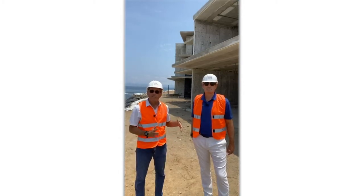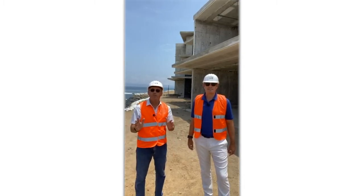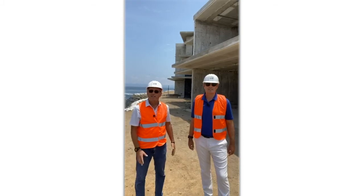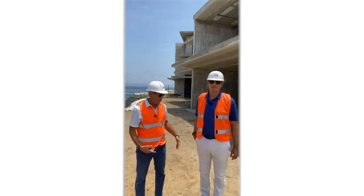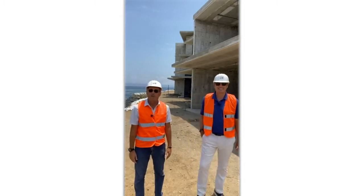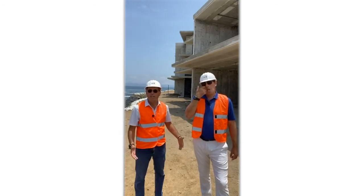Right now, we're standing next to one of the buildings, the Quetzal building, one of the oceanfront buildings. We will show you the view in a minute. Let me tell you something about this Quetzal unit: it's a 3,600 square feet air-conditioned unit, 4-bedroom, 4.5-bathroom. We're standing on the poolside, where the outside terrace areas will have about 2,400 square feet. Overall, it's going to be about 6,000 square feet in total, indoor and outdoor.